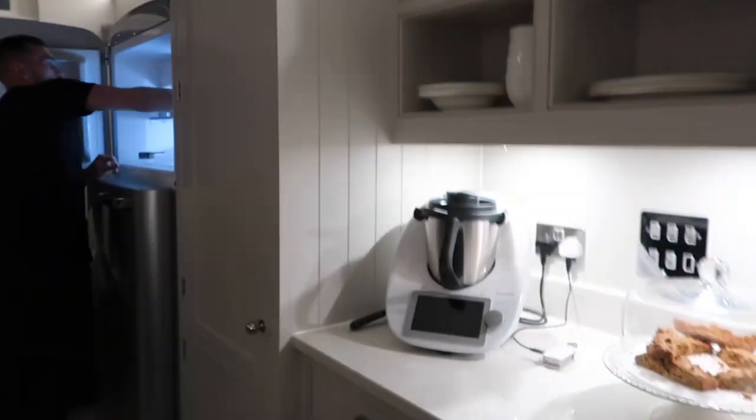So whilst he's cleaning that out, I'm doing the stir fry with sweet potato, which I've never done before, and I don't know if it'll taste nice, but that's what we're going with, because that's all we've got.